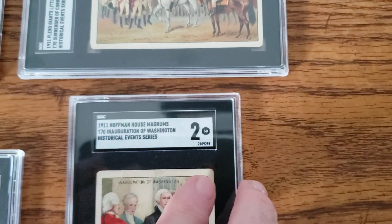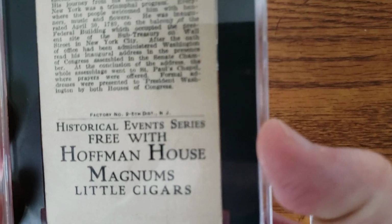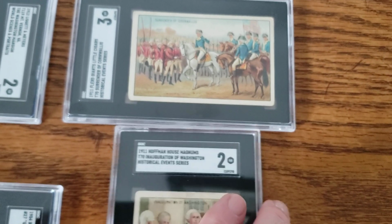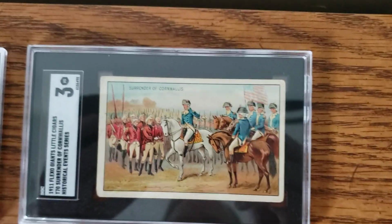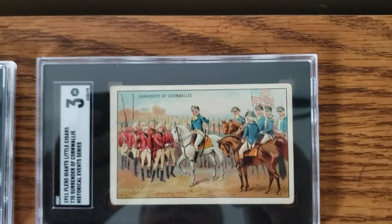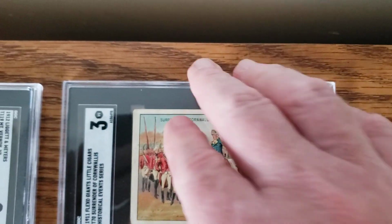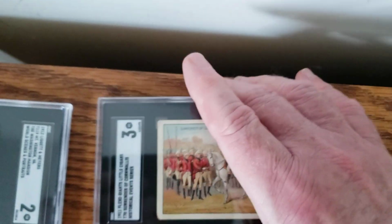This is the Hoffman House. They have different backs, just like you'd think of T206. This one's for Hoffman House Magnum's little cigars. They got a bunch of different varieties. This is a very neat one. A lot of people don't know the history of this. This is the surrender of Cornwallis out of the same set. This one is the Flexo Giants little cigars.